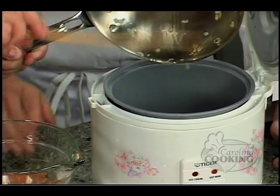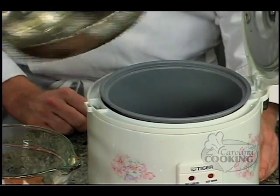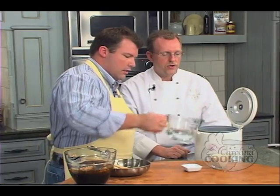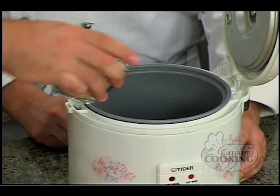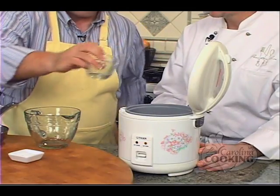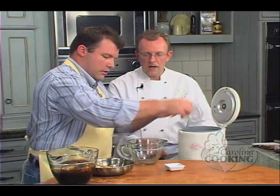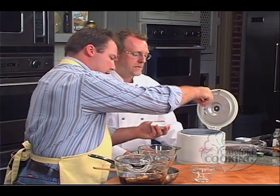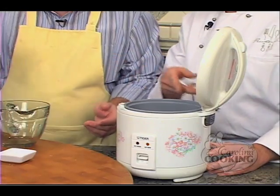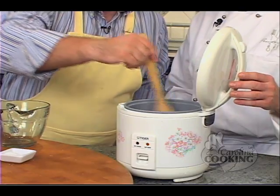All right. Water goes in. Yep, we already have it measured out here for you. One cup of rice. Pretty much 1-to-1 ratio on white rice. Okay. And a really good healthy pinch of salt. Oh, a really good healthy pinch of salt. Yeah, that's good. Okay. And go ahead and use that spoon to give that a little stir.